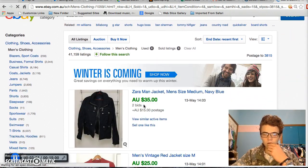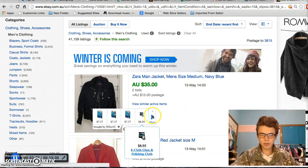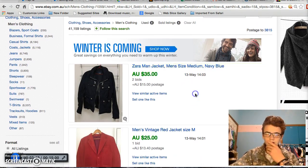Alright, so we got Zara Man. Now, actually, it's pretty stupid of me. I saw a few of these today and I never picked it up. But Zara Man is a good brand to look out for. $35 that sold for. It's going to get annoying. $35.